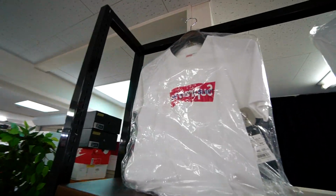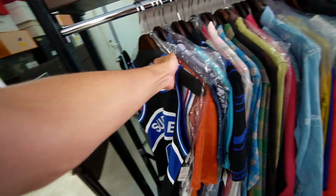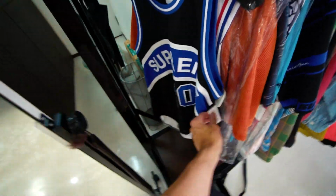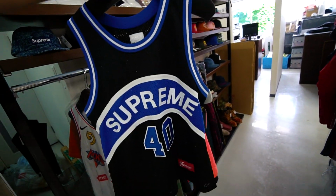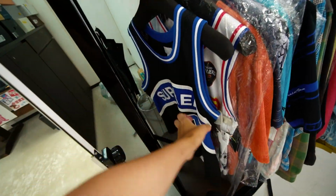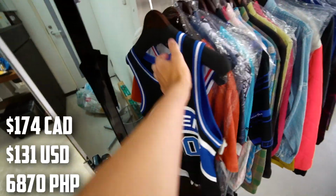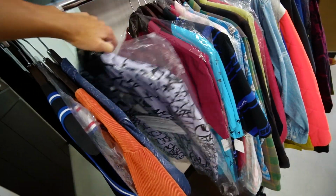We got the CDG Play Supreme box logo. I have that one. And this Chuck Norris one. And then check this out. I love this jersey, 14,000 yen. I know Locust and Wild Honey, I think he has this one, but I have the black and red one back in my luggage. This is going for how much? 14,000 yen for that one, 25k for this one, more. So I'll just show you guys with some music on.